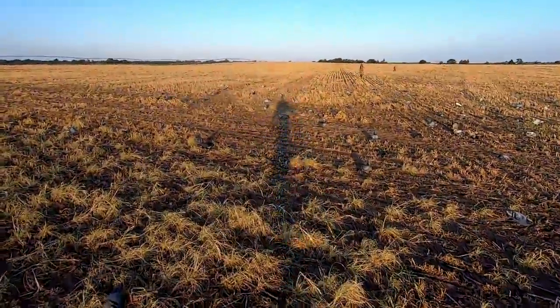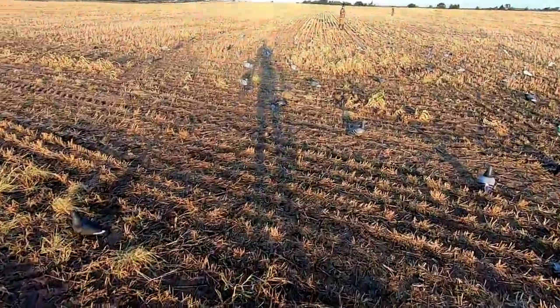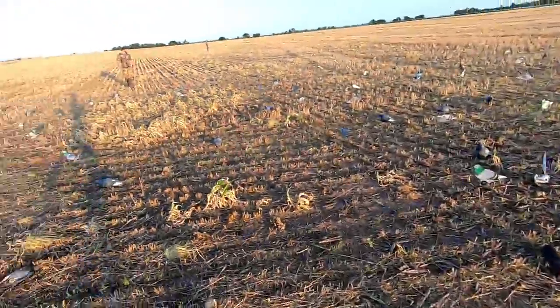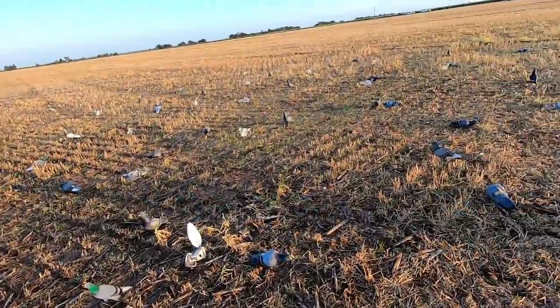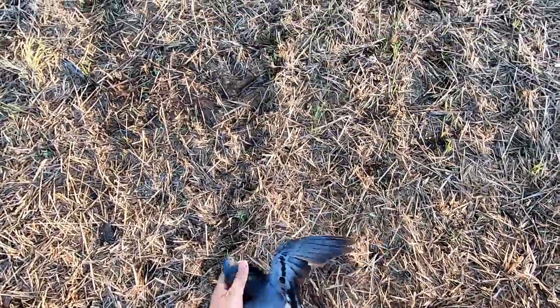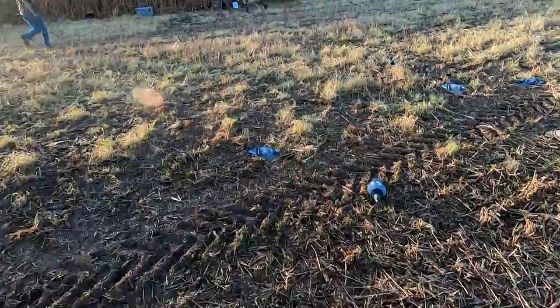Yep. We got to fix some decoys here. You know me, always out here fixing decoys. One thing, guys, notice, like I said last one, I'm not using mojos anymore on pigeon hunting. They hate it. They're doing it so much better without the mojos, for sure. But we got into them really well. We're going to have to band check at the end of this thing. Big, come on! Let's go, let's go!